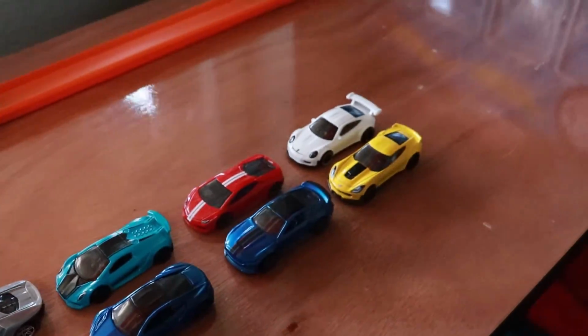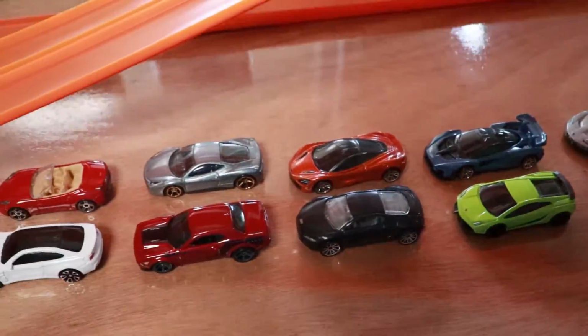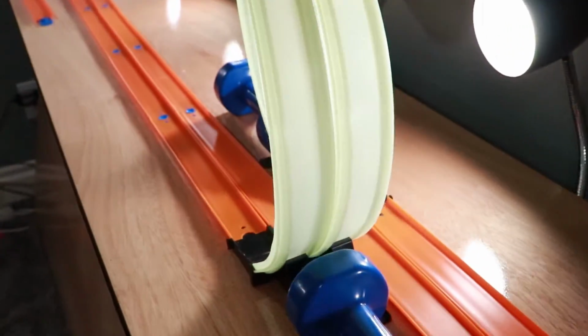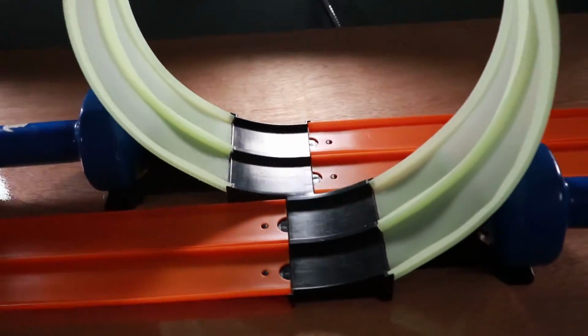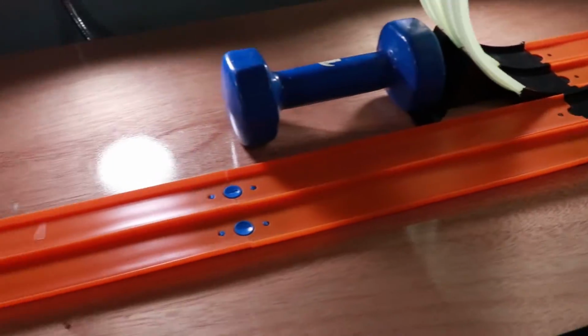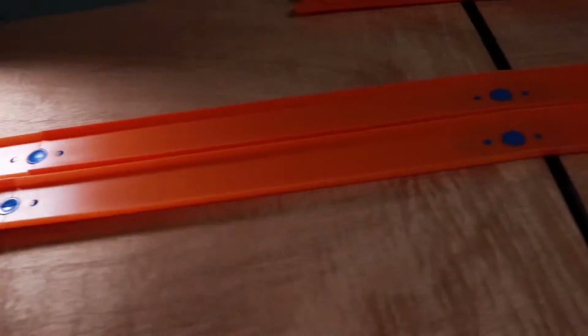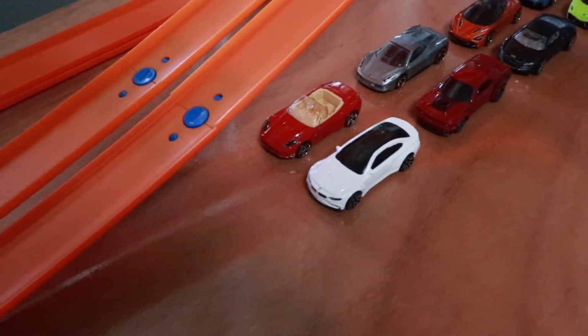Today we have 16 beautiful looking supercars about to take on a 2-lane track into a double loop. Now I have not used this track piece in a while, so I thought it'd be fun just to bring out an old track piece, so then it'd be first car down to the finish line. And this tournament is going to be absolutely amazing.